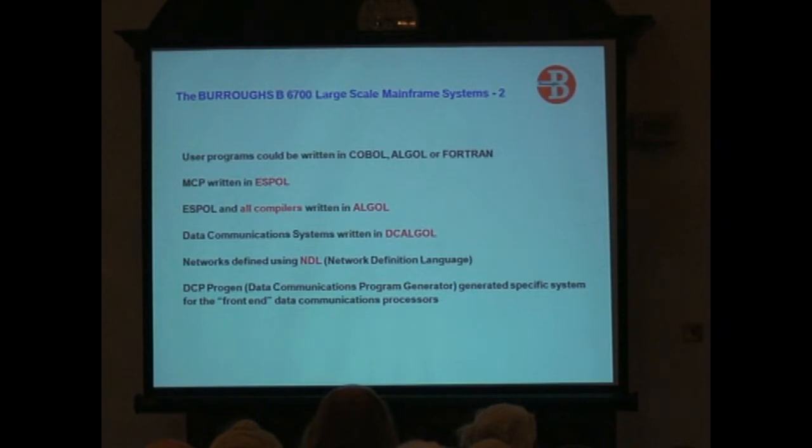The MCP was written in a language called ESPOL, Executive Scheduling Programming Language. ESPOL and all the compilers were written in ALGOL. I learned most of my ALGOL by actually printing out a listing of the ALGOL compiler. But data communication systems were written in a language called DC ALGOL.